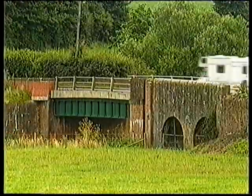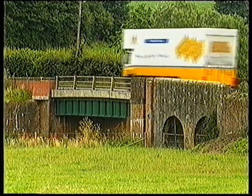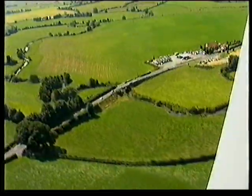The river passes under the A30, often referred to as the longest lane in England, and begins to meander through the heart of the Blackmore Vale.